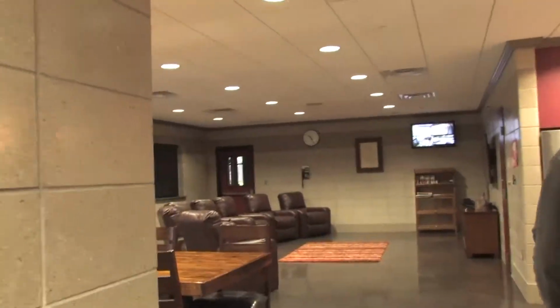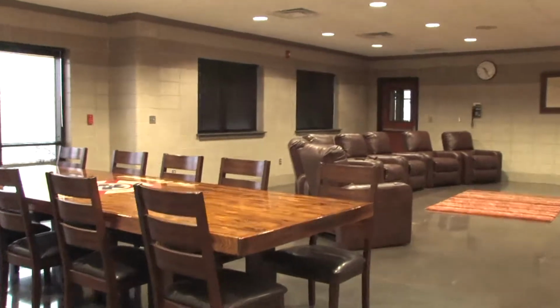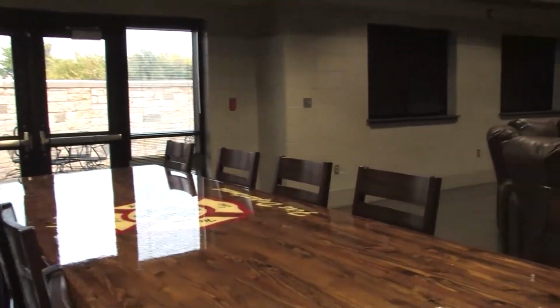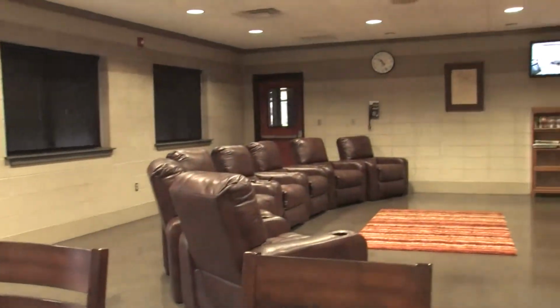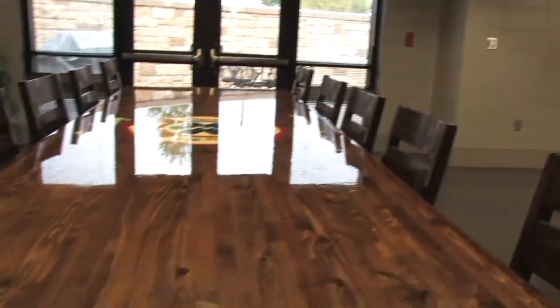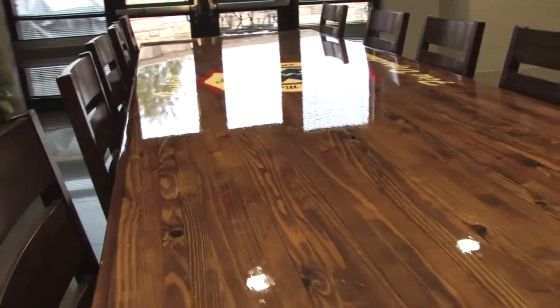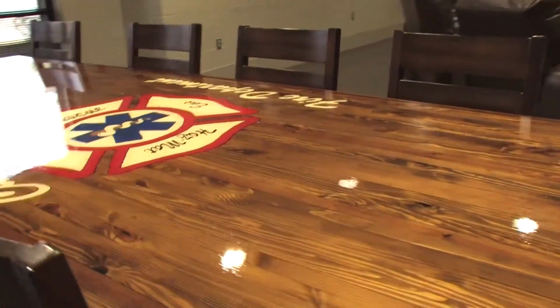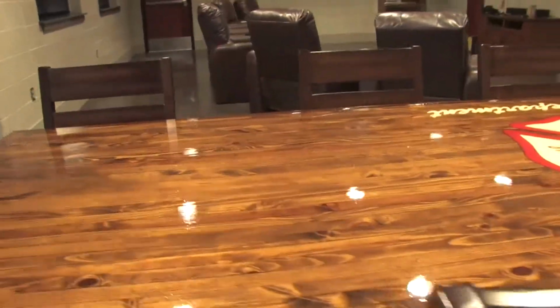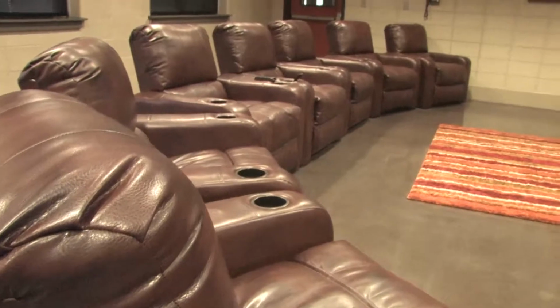You enter into the shift personnel's area of the building: common living room, dining room, kitchen. It's a really nice area for them. The guys built the table in there, the large, beautiful dining room table. They have enough seating for all the guys on shift to sit around the table and eat dinner or lunch. Then you have a living room, which is really nice, pretty spacious.